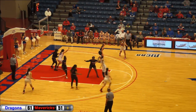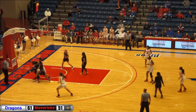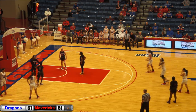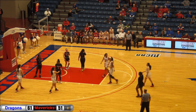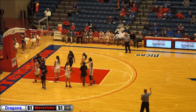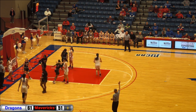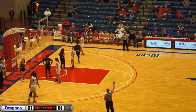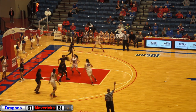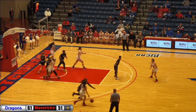Largest lead has been 12. Here's Mapasua. Vanette, straightaway three, rims off, no good. Battle for the board, knocked away, last touched off of Northwest Kansas Tech. Hutchinson has a huge advantage in rebounding, 30-15. That's why the Dragons have the lead. Hutchinson actually had more turnovers in that first half than did Northwest Kansas Tech. 10-7. Ball knocked away, stolen away.